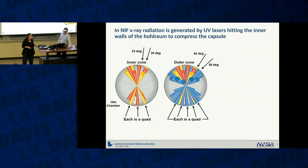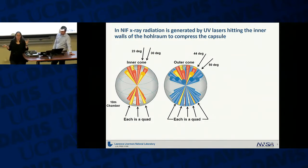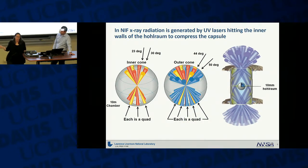So how do we do that? In NIF, the X-radiation is generated by a UV laser that hits the walls of something called a hohlraum, which is a little empty cylinder, to compress a capsule. So this is our 10-meter laser chamber. And in the tiny center of it is about 1 centimeter of an empty cylinder. And inside that is 1 millimeter of a plastic capsule. And this is where our fusion is going to go on.